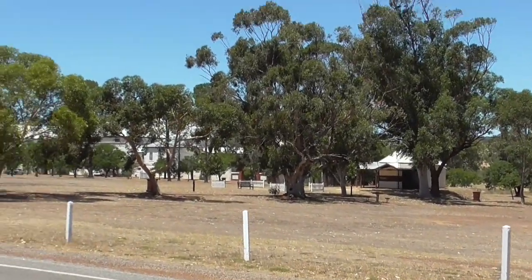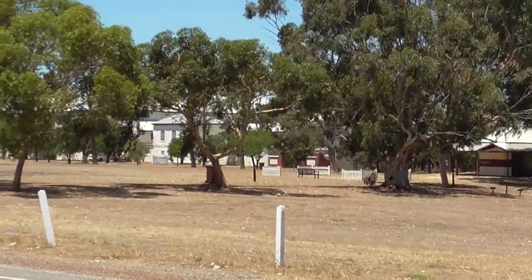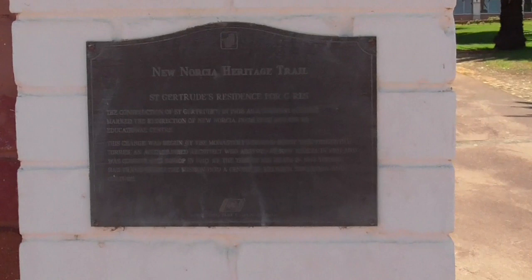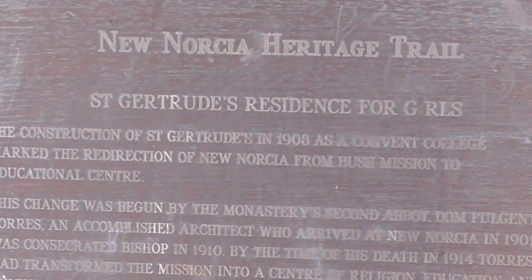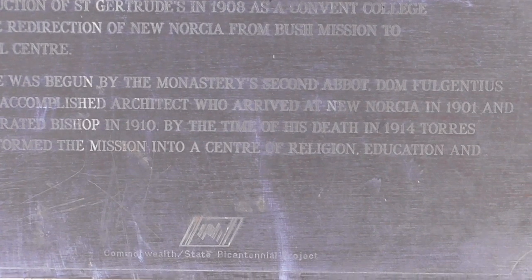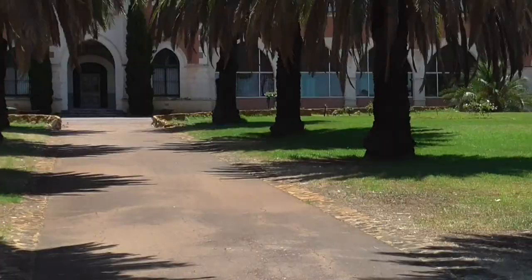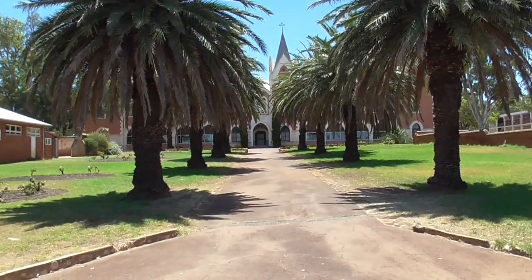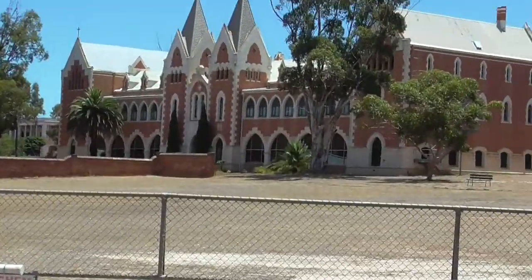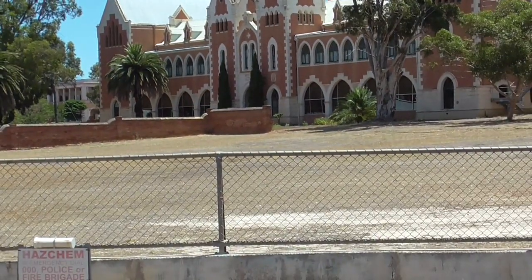And over here on the right hand side, we have the monastery and the abbey church. Also along the New Norcia Heritage Trail, we have St. Gertrude's Residence for Girls, which is from 1908. Here is another view of the church, which became a college for the girls.